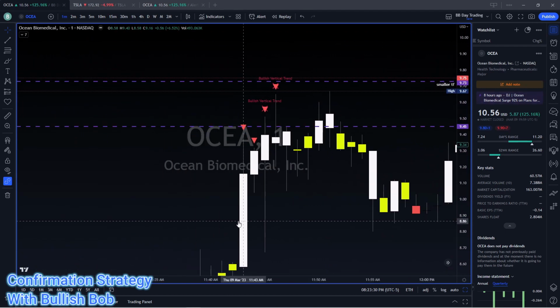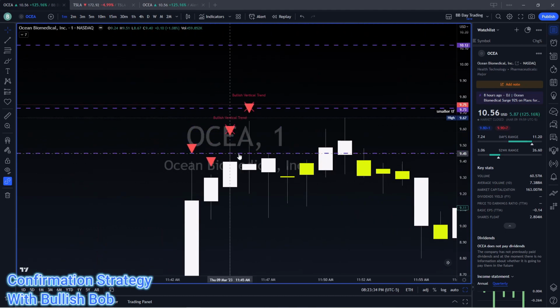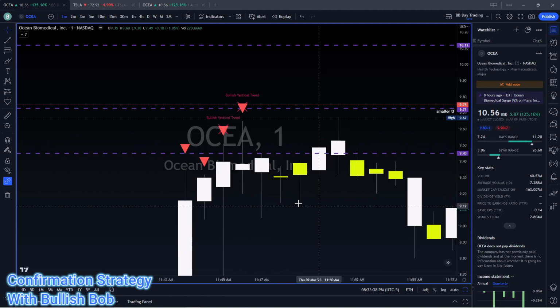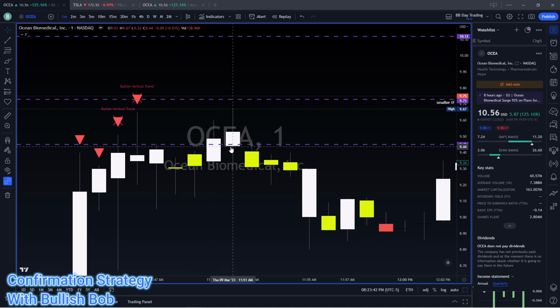We got over here with these high volume candles, and sure enough, again, a bullish vertical trend right at our resistance. So did not close above, did not consider this bullish. Well, we closed above right here, right? Green candle closed above. Next candle closed right below. If our level is at 9.45, that's where we're trying to add into our position. 9.45, this candle closed at 9.44. So as soon as that candle closed under, we know that's bearish.